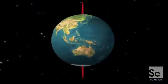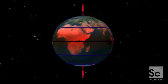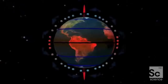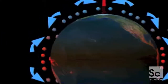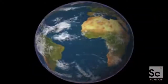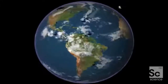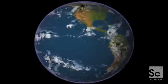But fundamental to climate is the Sun. At the equator, where it shines most directly, it causes hot, moist air to rise. This drives 3 great engines of air that circulate between the equator and the poles, air that rises and falls. It's the reason for our winds. If Earth didn't spin, they'd blow north and south. Since it does, they're slewed to the east or to the west.